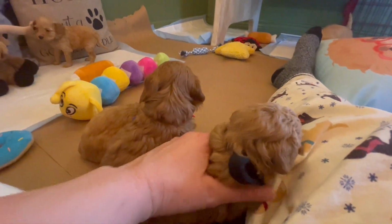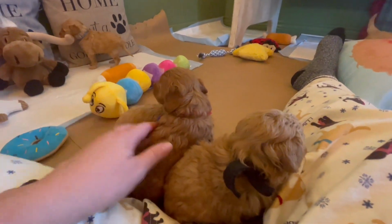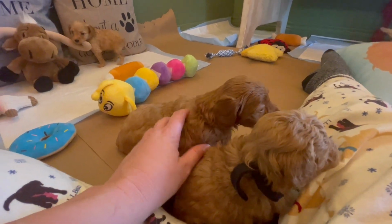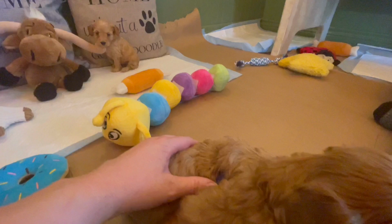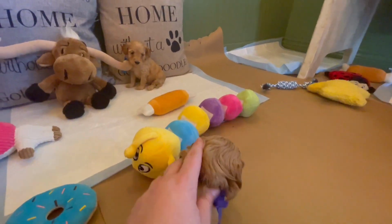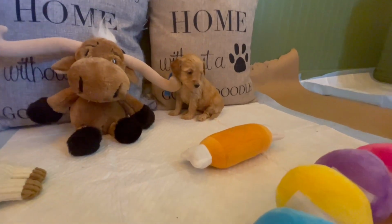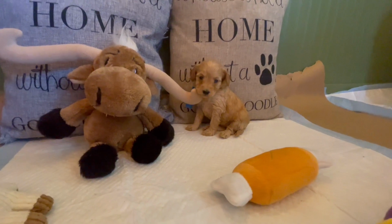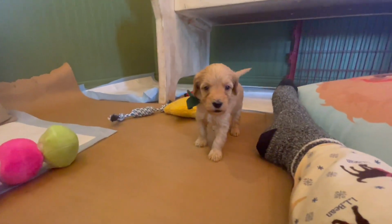Is their growth slowing down? I tell people that our doodles tend to reach their full height between 6 and 7 months old. So they're still going to continue gaining weight, but they should reach their full height at about that. All of that other nutrition goes into making their structure, their frame, and a big tummy.